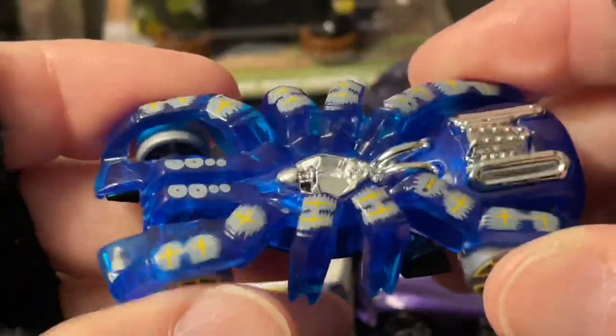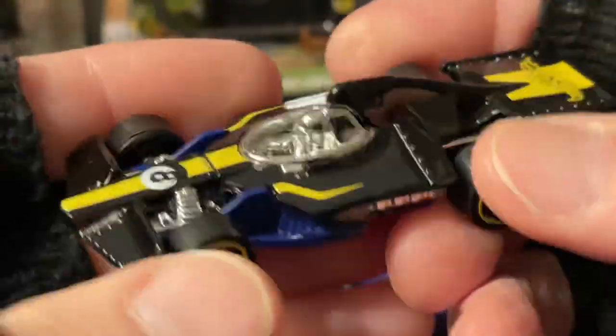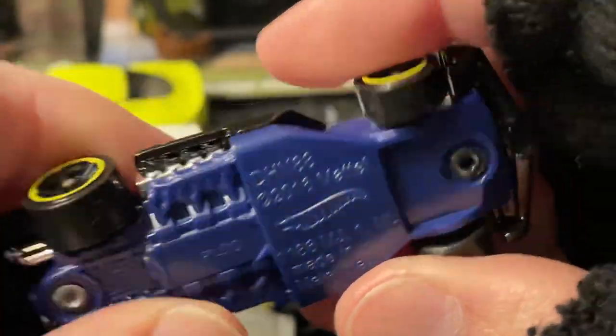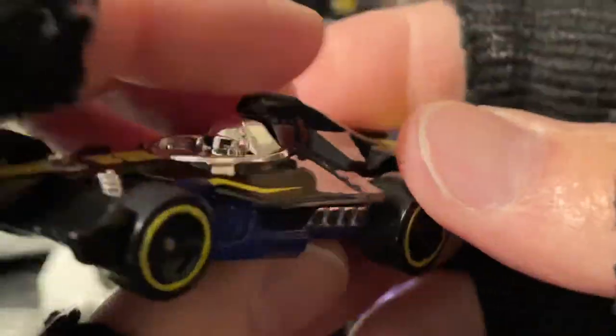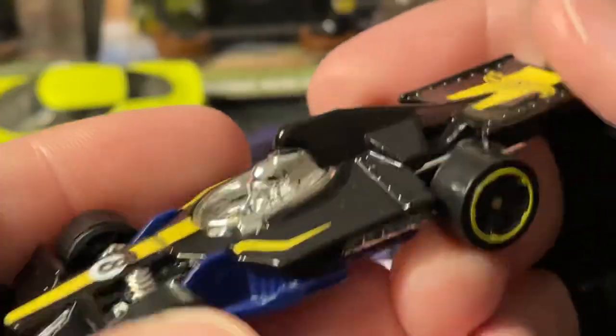Now I got an extra one. And I picked up this one as well. I do have this one at home as well. I don't know if it's the same color, but I know I have this one. It's a 2016 copyright, Hot Wheels Mattel, number 8. Black ball.